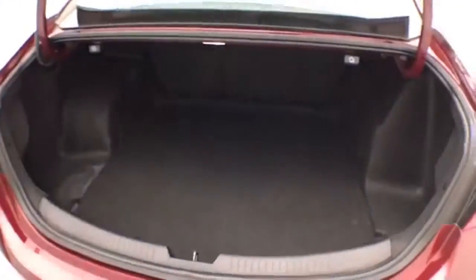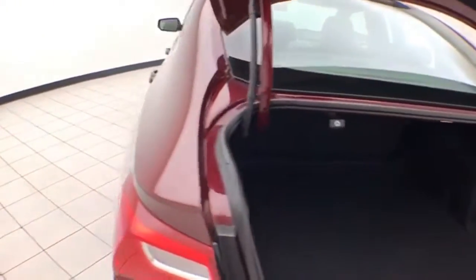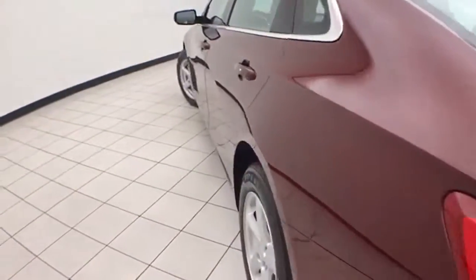Spacious trunk, wide opening makes it easy to get things in and out. Pull up the tab on either side. Allows the 60-40 split seat back to fold down to accommodate longer cargo items.